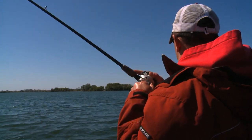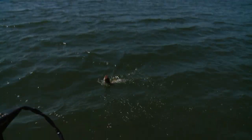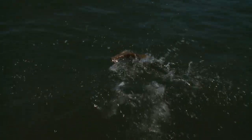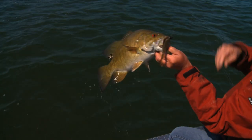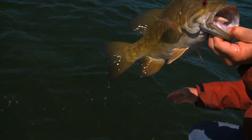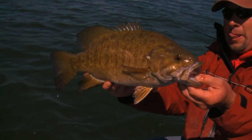There he is, right here, Nate. Nice one. Another one in the front of the boat. Ooh, yeah. We heard there's some really big smallies out here. Well, I think you found one. Yep, and that's what they look like, right there on that little swim bait, just swimming it right across the rocks out here. Wow.